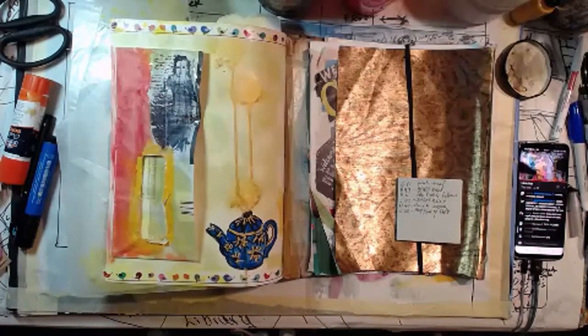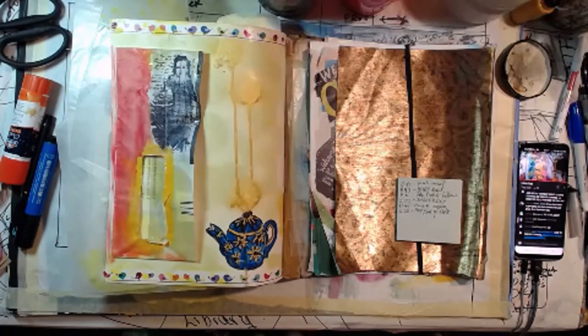That's that drip and spray prompt. Because I have to fill in my background. We're only doing 8 prompts. Phew! Alcohol ink. Thanks.